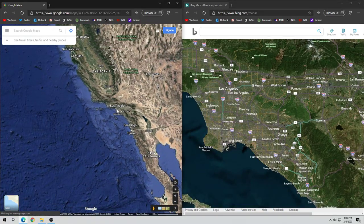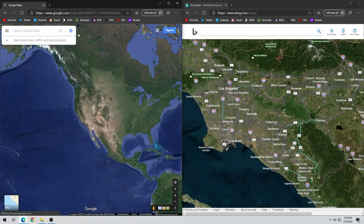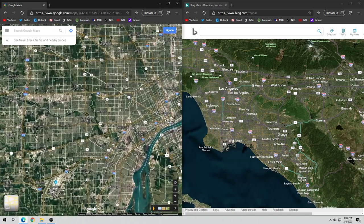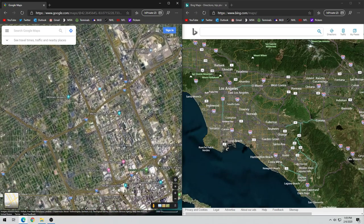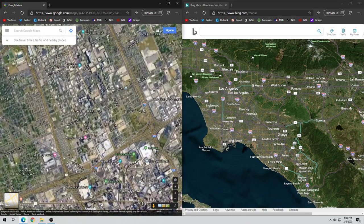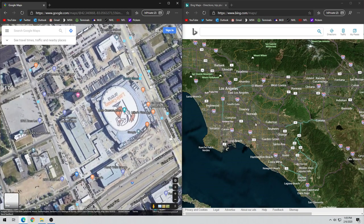Let's see. Detroit has Little Caesars Arena. You're right, Garrett. How did I not think of that? I would hope both of them have it by now, because it's already been a little bit since they've been using it. Even though nobody really knows, since the Red Wings aren't doing too good, so. There it is here. Oh, it's still being built on Google Maps. Okay.